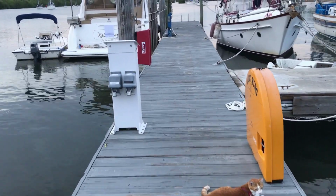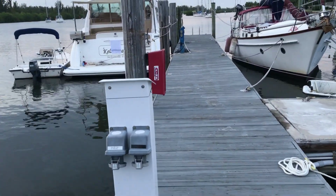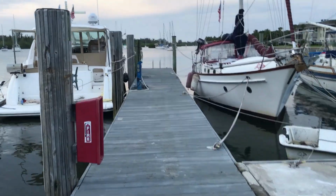And here's Vero City Dock. Another great stop, especially if you have animals. The dog park's right around the corner.